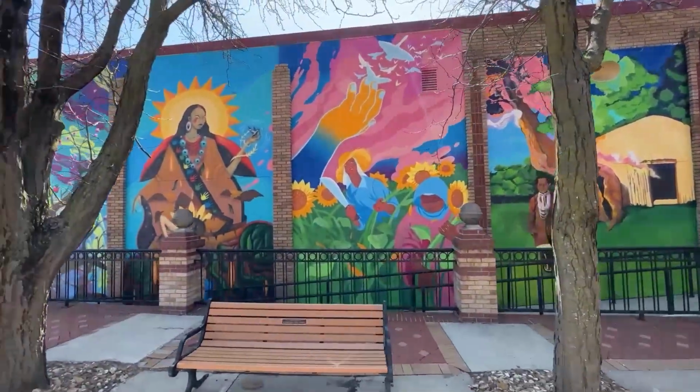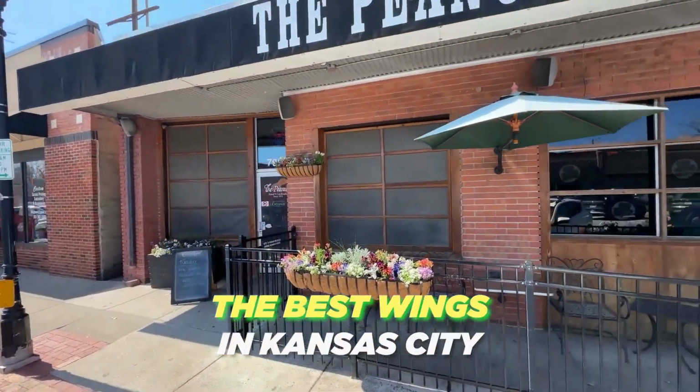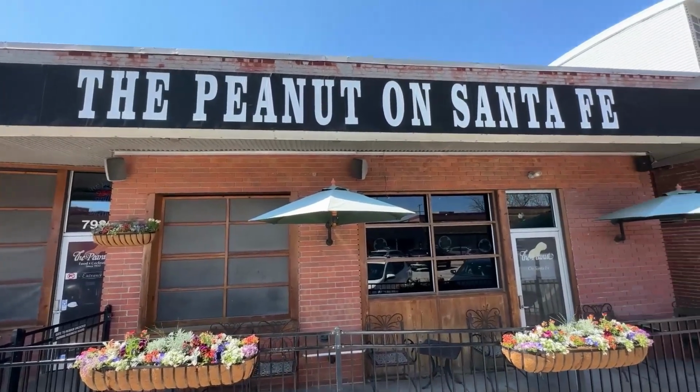Again, a super walkable area. Back here, you have the other place, which is one of the iconic bars and pubs. Their pizza is amazing here in Kansas City. And then just right across the street, we have the Peanut, which they have the best wings in Kansas City. A lot of boutique shops, restaurants. This is what you're gonna get right here in Old Town Overland Park. It's one of my favorite areas in Overland Park because it's super walkable. You have historic homes and you have a lot of local businesses.